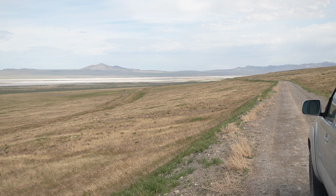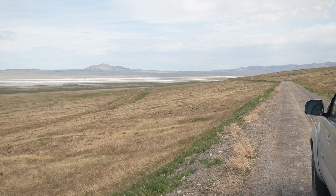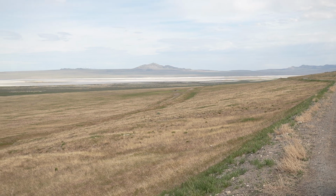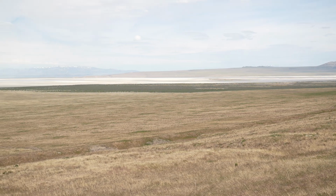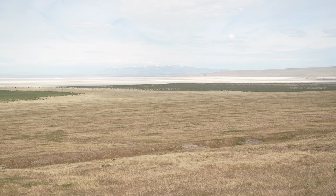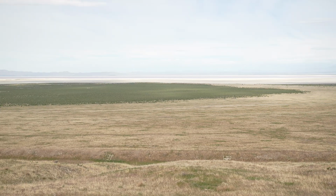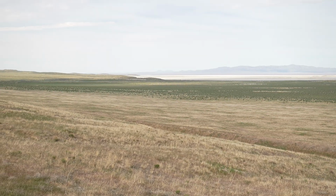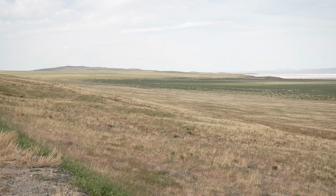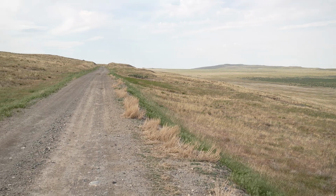But as you look out here, you can see there's just vast expanses of wilderness per se. But I'm just going to slowly pan around here. The scenery is just beautiful. You can see the Great Salt Lake out there. And it's just a perfect day out here. It's nice and cool. It's a little windy. Was raining a little bit. A few clouds passed by, but just a beautiful day to be out here on the Transcontinental Back Road Byway.